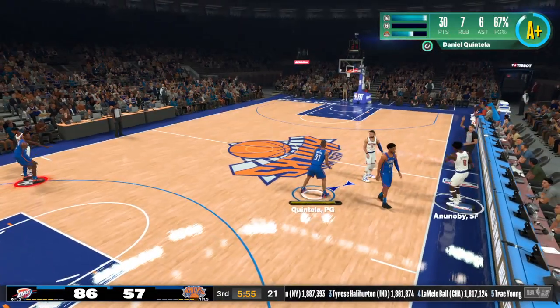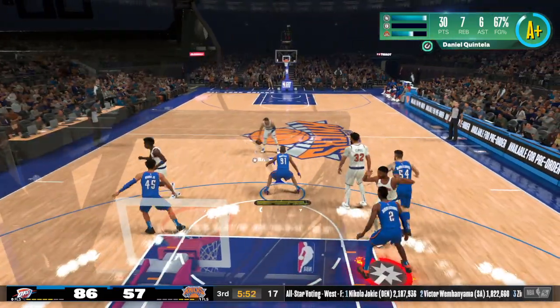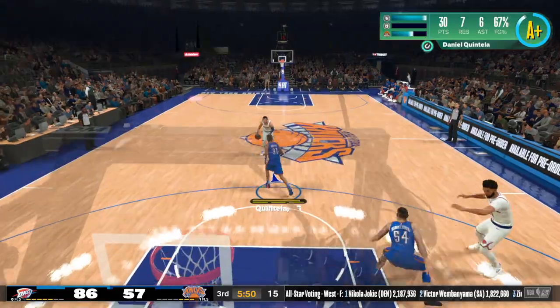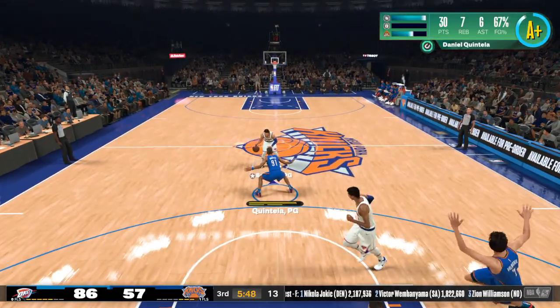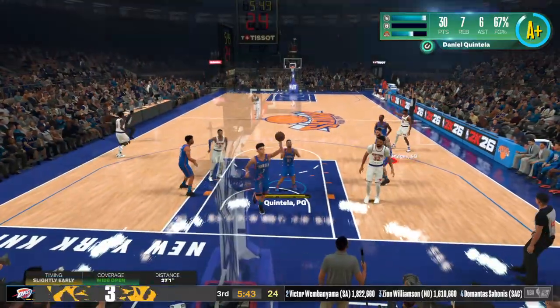So for Oklahoma City, Mamukelashvili's checked in for Hartenstein. And Moore's subbed in for Williams. And here's Brunson. 14 points for him. For three, Bridges sinks that one. Now shooting 5 of 10 and looking sharp.